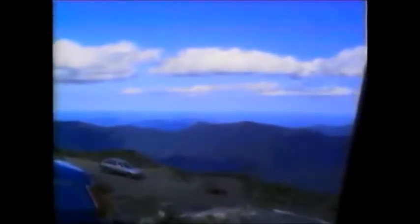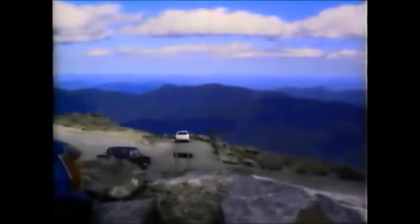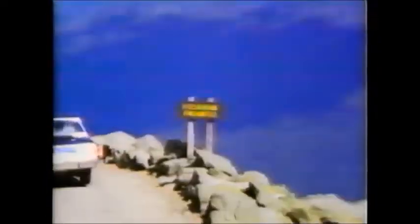Where are we, Paul? On top of Mount Washington. What's the temperature out? Freezing cold. And it's blowing 57 miles an hour? Hitchhiking is prohibited. They say the visibility is 90 miles today.